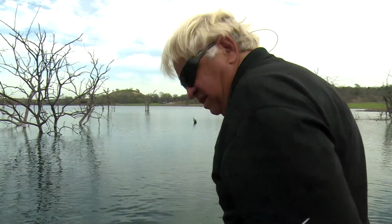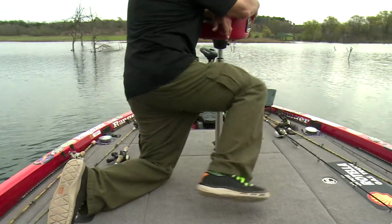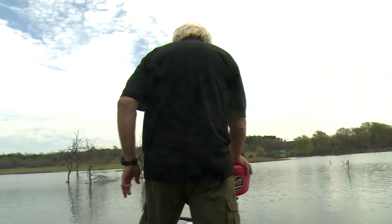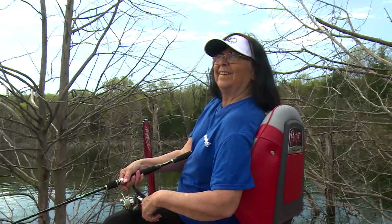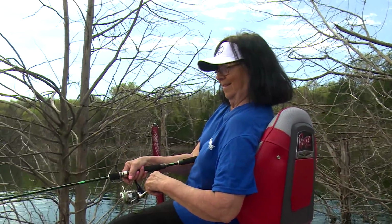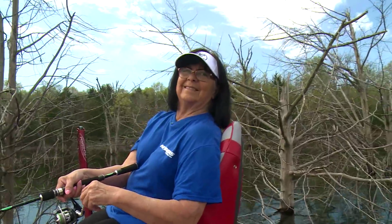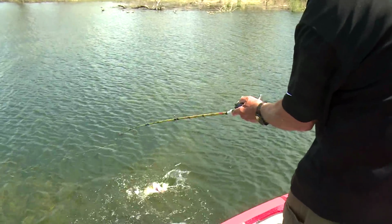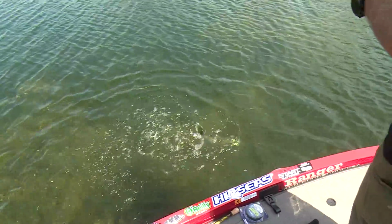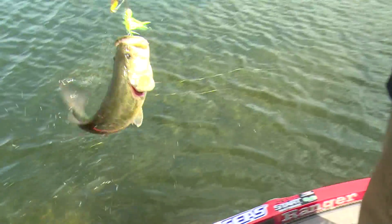All right. Let me get that. He clobbered that thing. Runaway boat. Oh, that was gorgeous. I had that much line out, Chris. It's the smallest one we caught. I had a foot of line out. I saw him coming. I just sort of slowed down a little bit. Oh, big old male.